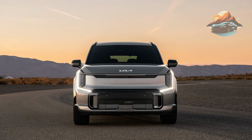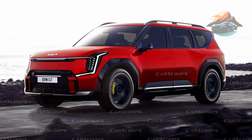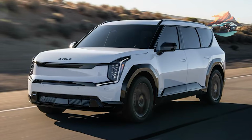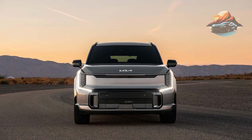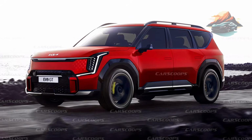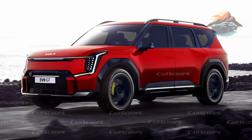Safety gear is stacked: auto emergency braking, lane keeping, adaptive cruise, and even a hands-free driving mode on the higher trims. Starting around $56,500 and topping out near $80,000, the EV9 simply sweeps other luxury EVs while giving you just as much space, speed, and charging tech. To me, this is the SUV that proves electric doesn't mean compromise, it means options.